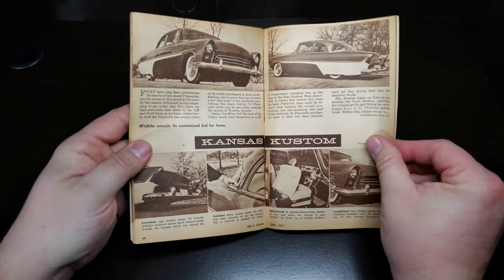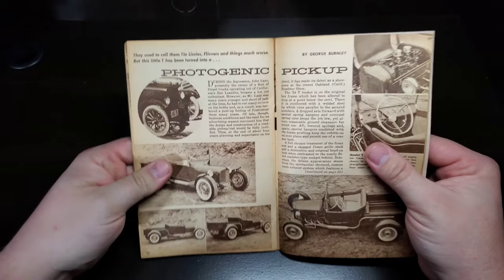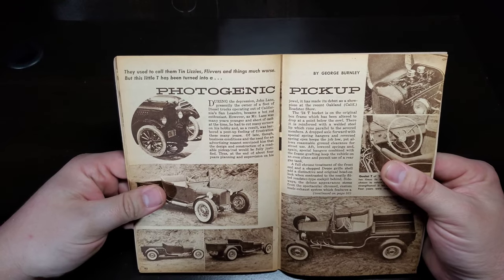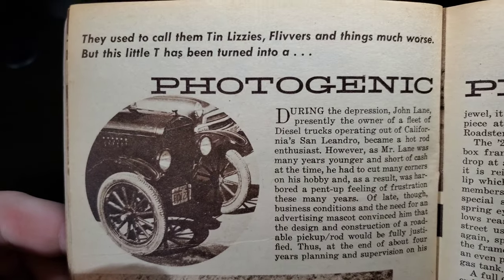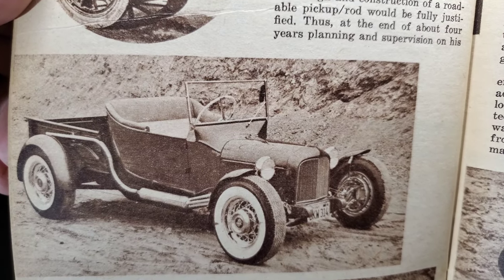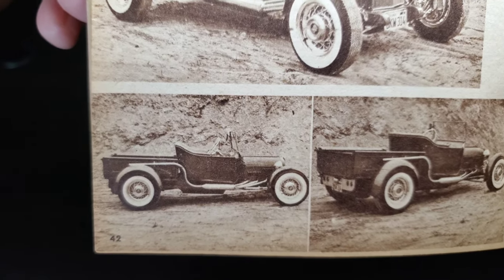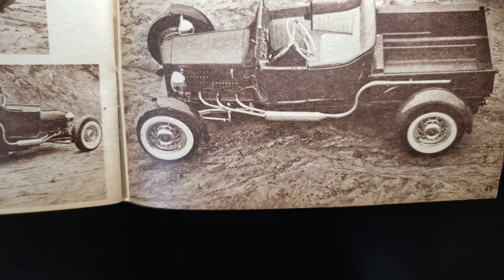Just a nice, clean looking rod. They used to call them Tin Lizzies, flivvers and things much worse, but this little T has been turned into a photogenic pickup. Started as a neat little pickup. Exhaust might be a little messy on the lines, but still a neat little unit.